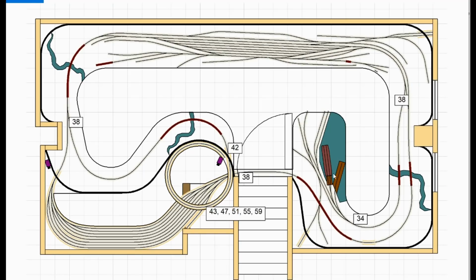Here we have the track elevation shown. As I mentioned earlier, the mainline circuit is flat at 38 inches, so it'd be about 2 inches over this obstruction, so there are no difficulties with getting the benchwork over it. And I've shown camera locations where they can best fit to monitor the staging yard properly.